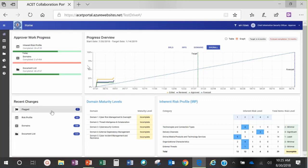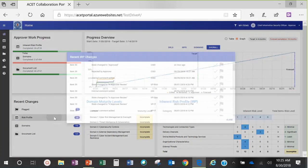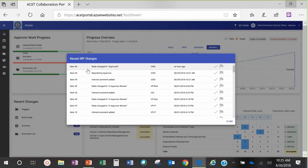Each individual also gets a recent changes view of the world. This is how you track what's happened across the system. I can go and open this up, and it informs me, hey, item 30 was just changed to approved by me an hour ago. Item 39 was rejected. Or if I scroll down a little bit further, I can see that item 10 was moved to me to work in approver review. So I'm going to go ahead and flag that one for follow-up.